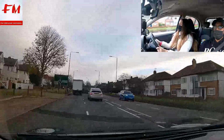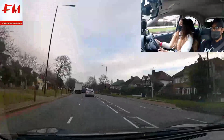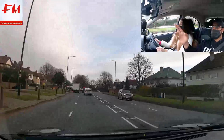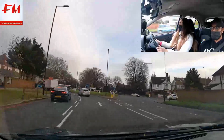Good. Okay. Cancel indicator. Come off the gas a bit. Reduce the speed so we can have a gap between us. Come off the gas. Okay, good. There's a roundabout. First section is mirrors, interior, right. Let's do it. Move your head. Indicate right. Brake. Clutch down. Go down to gear 2. Gear 2, please.